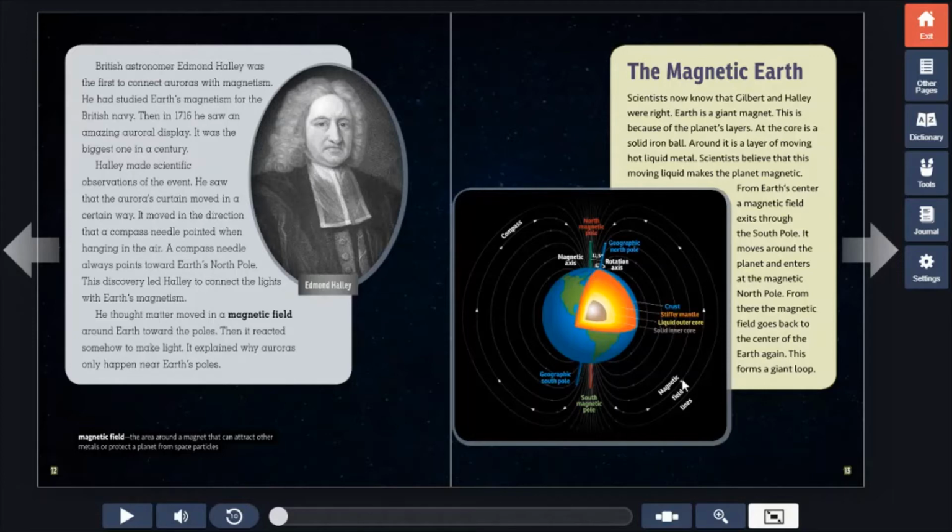He saw that the aurora's curtain moved in a certain way. It moved in the direction that a compass needle pointed when hanging in the air. A compass needle always points toward Earth's North Pole. This discovery led Halley to connect the lights with Earth's magnetism.